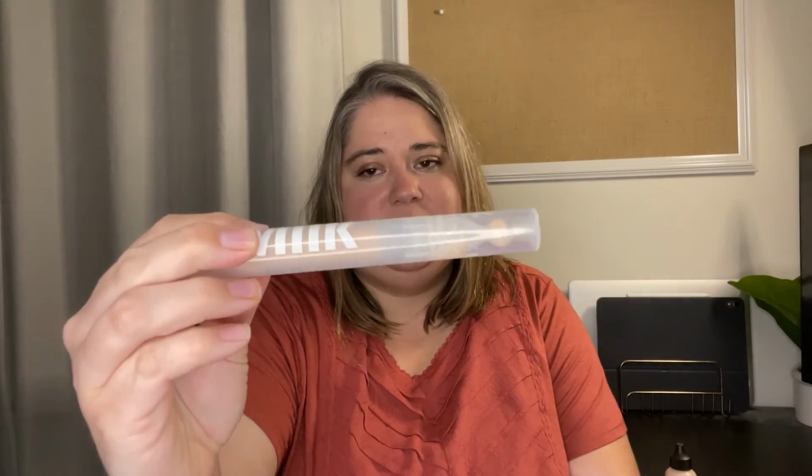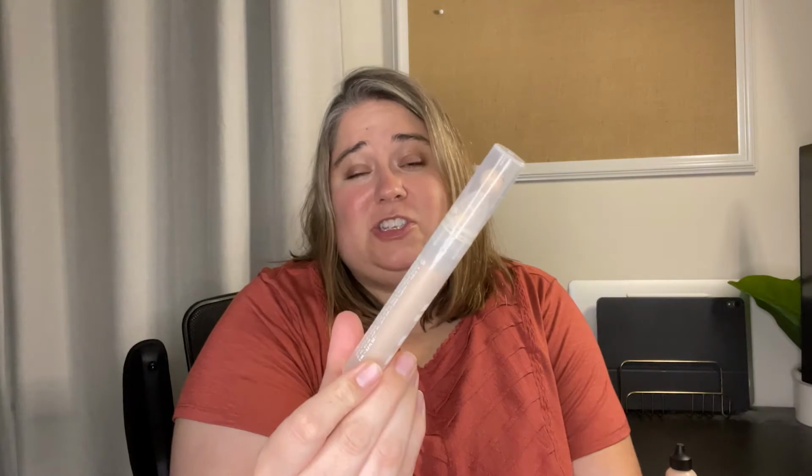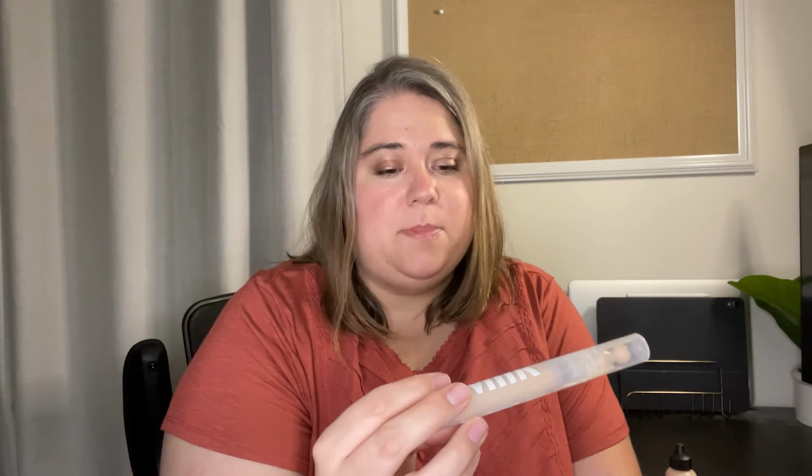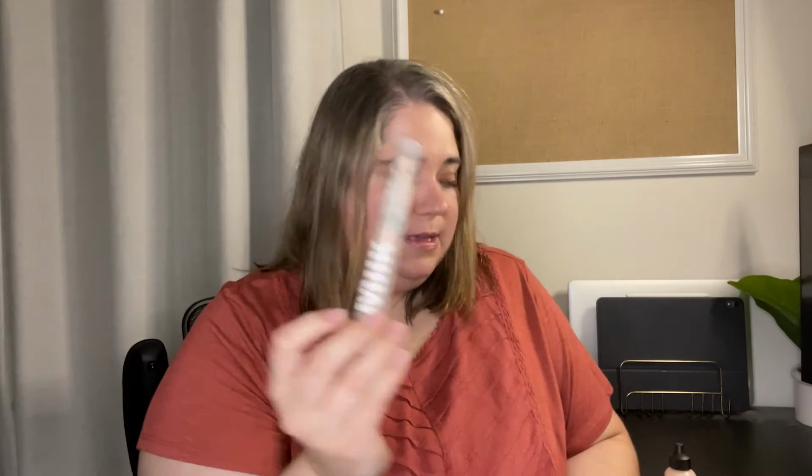For concealer, I had this new concealer from Milk. It's one of my favorites. If you've seen it in my favorites video, I was testing this out because it was a new product. I have a comprehensive review of Milk makeup on my blog. If you're interested, I can link that below. But yes, I use this. It is very emollient and very light and very brightening for under the eyes.